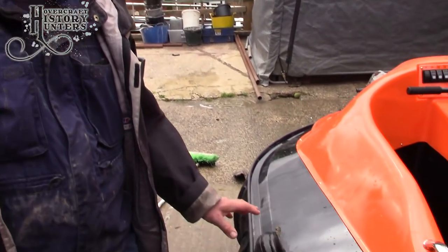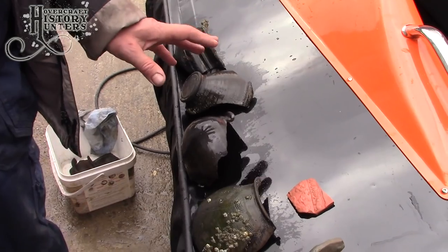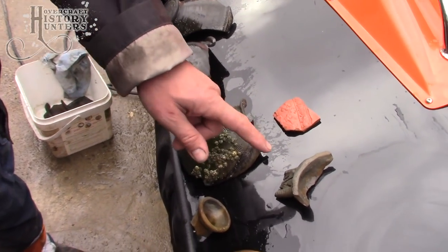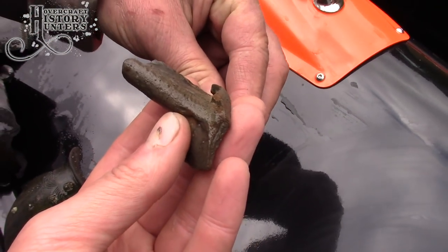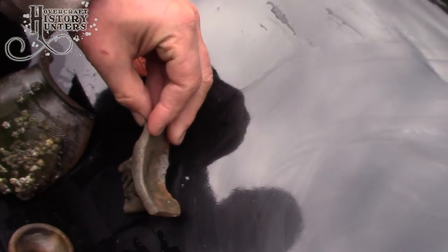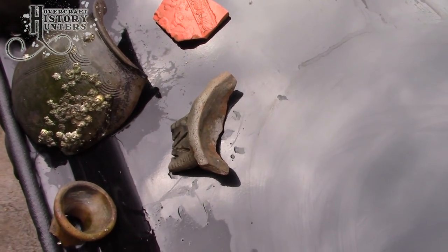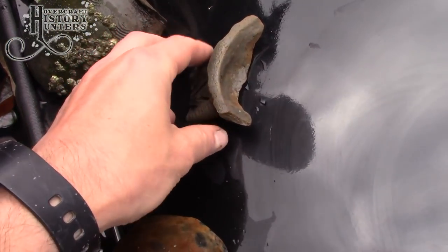So we've got some 1st century Roman burnish ware, or late Iron Age. This we think is Iron Age, which maybe would be Bronze Age. It's pinched across the top. Well, no, it's not iron. I think it's Bronze Age, yeah.